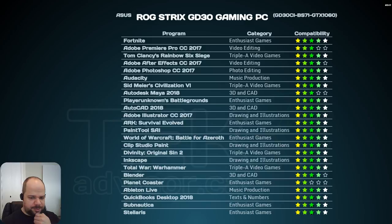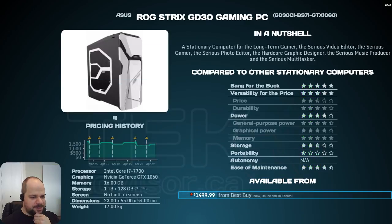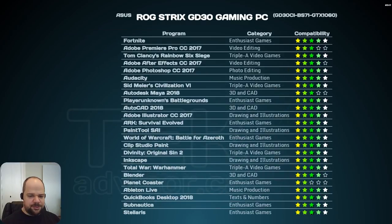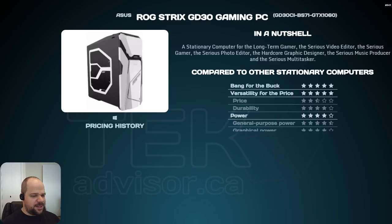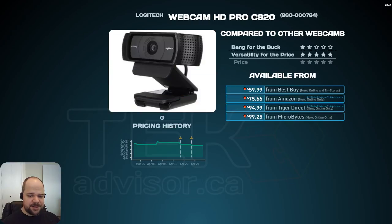And on this one, prices went up on the certified open box at Best Buy, but it's also out of stock, so no big deal. I just have to still keep track of that price even though it's out of stock, just because I now do display the out of stock links in there.